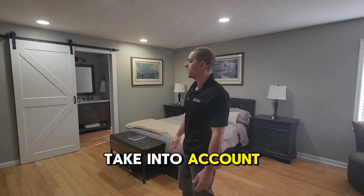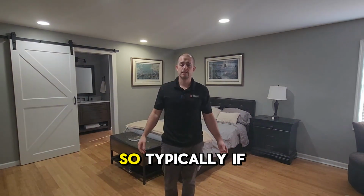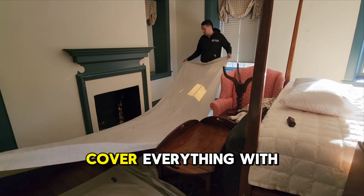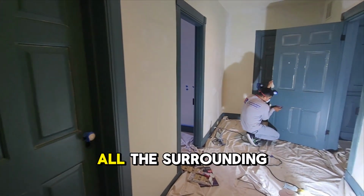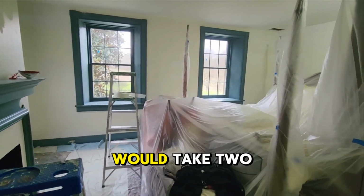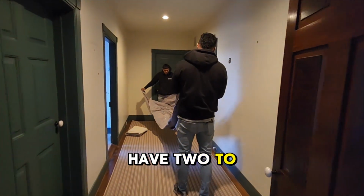We need to take into account how much of the furniture needs to be moved out, or how much needs to be covered, and how much protecting of the flooring we need to do. Typically, if there's enough space in the room, like in this one, we would gather all the furniture in the middle, cover everything with plastic so no dust or paint debris gets on it, and then all the surrounding flooring area would be fully covered with plastic or with drop cloths. On average, to cover a room like this would take 2 guys about an hour to an hour and a half. So in total so far, we have 2 to 3 hours.